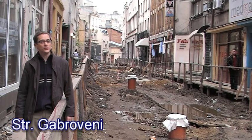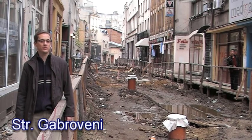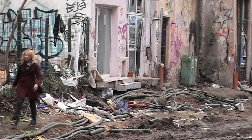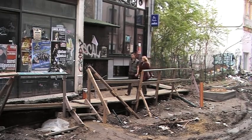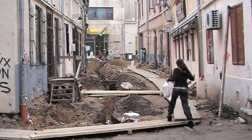So it's not all good news in Lipscani. There are still a few streets which have been dug up for renovation and repaving, but they've just been left like that by the City Council, and this is one of them. This is Strada Gabroven. It doesn't, however, stop it being another great nightlife destination, and there are in fact a couple of great live music places on this street.